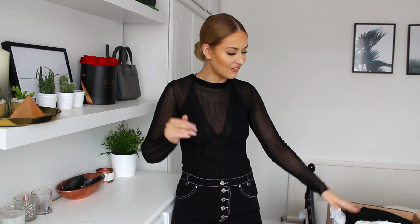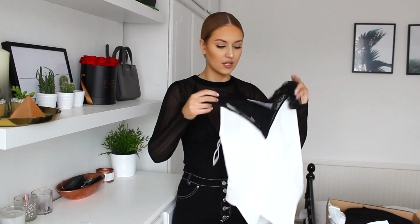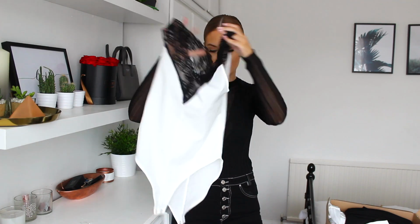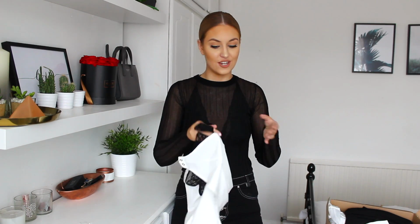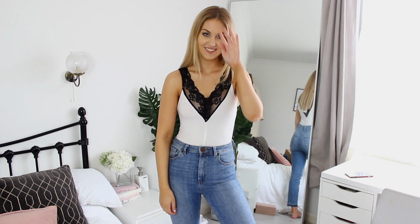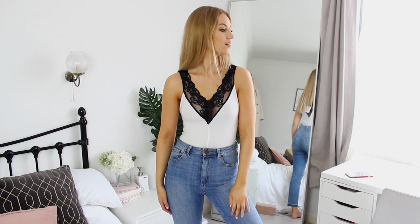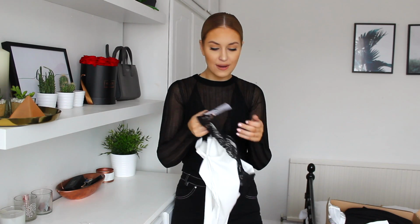So Zara, definitely put poppers on all your bodysuits. But I also got another bodysuit from Zara. This one does have poppers, so they can do it. They can do the poppers, Zara. They just don't want to. This one is white and it has lace around the neck. I love this as well. How much was it? It was £12.99.